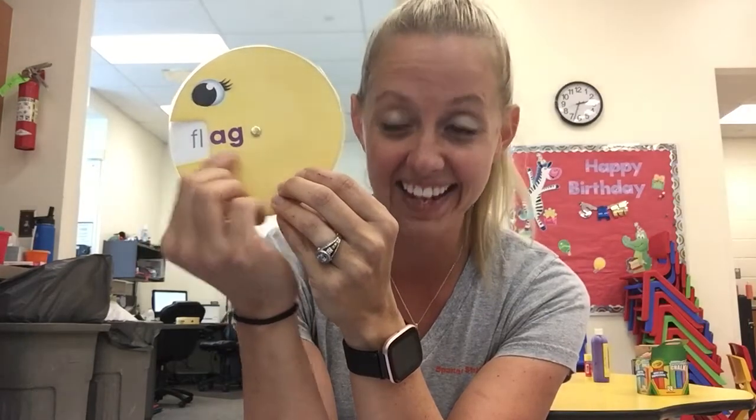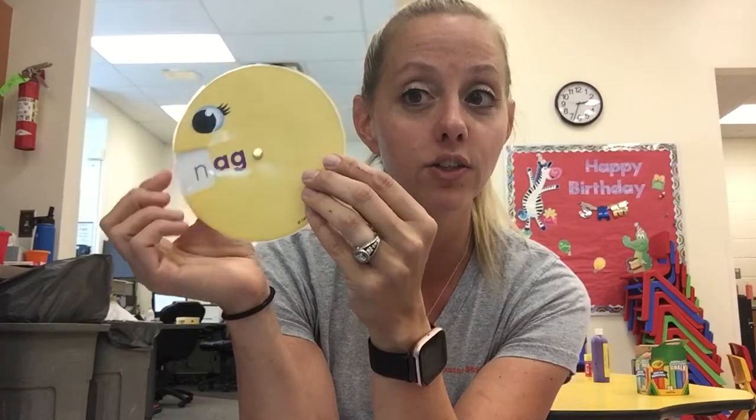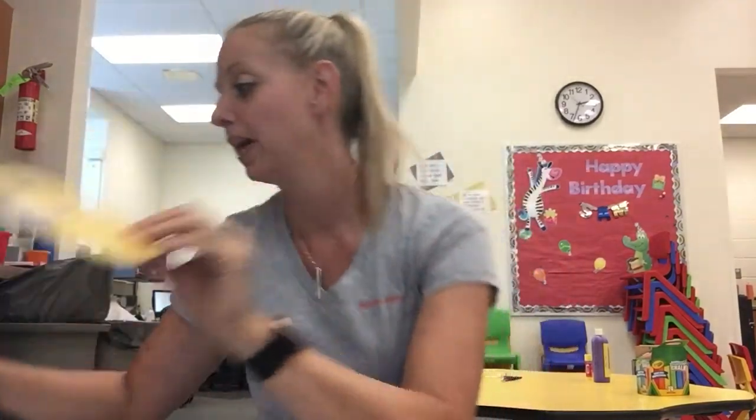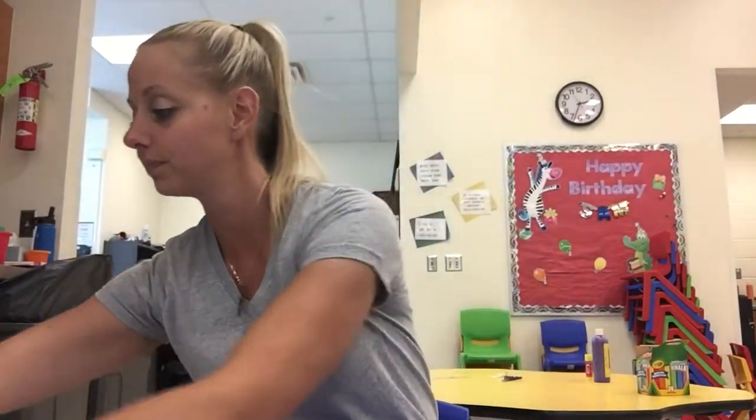All right, here's another one. Fl, ag. What's the word? Flag. That's right. So see, when we know word families, we don't have to sound out all the letters. We can just know. Ag, nag. Good job.